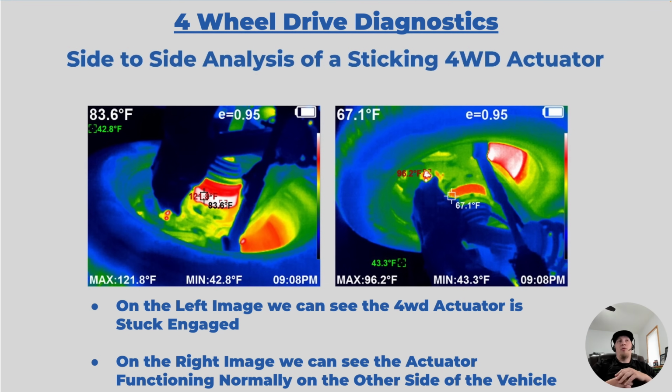Here is an example of a four-wheel drive system that is behaving abnormally. This particular vehicle had a front left axle that was not disengaging when the vehicle was being switched into two-wheel drive mode. So if we look at the images, the left-hand image versus the right-hand image, that white hot looking picture there on the left, right where the crosshair shows up, versus the red area on the right-hand image, we can see that there's a greater amount of heat buildup on the left-hand axle. This means that we've got a four-wheel drive actuator that is not fully disengaging. In other words, it's dragging.